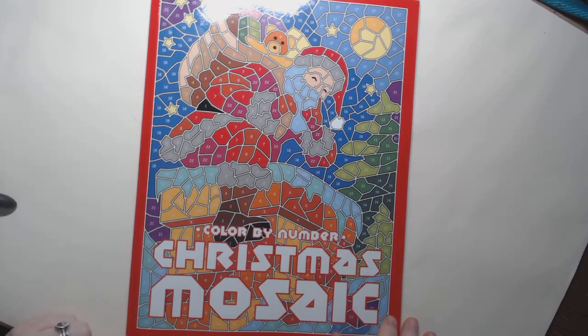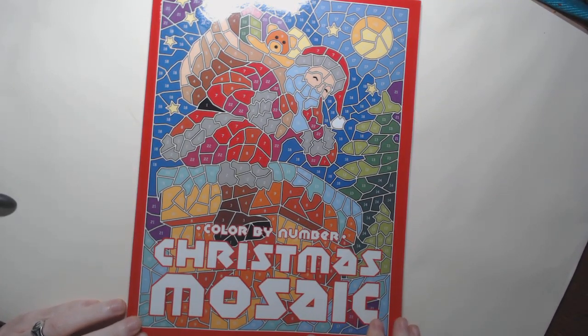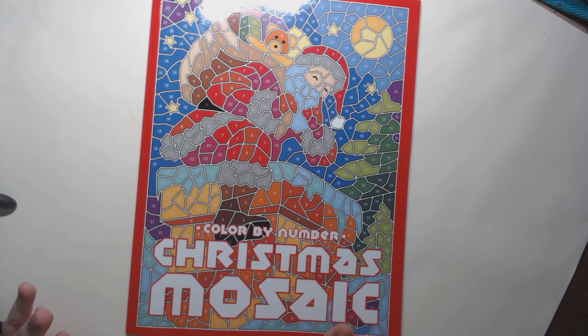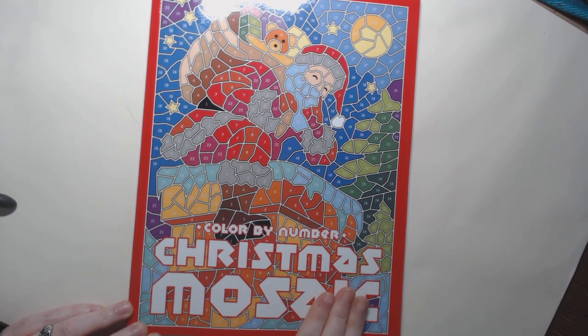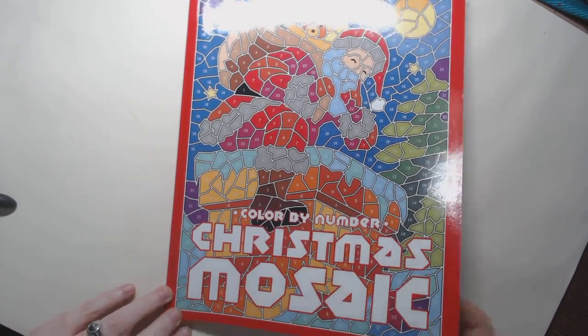Christmas in July always gets me, of course, thinking about Christmas. And in some cases, this is a good time of year to buy Christmas books because they might be marked down a little compared to what they would be during the actual season. So I have been a big fan of Sunlife Drawings color by number books, and their Christmas Mosaic book was one of the ones I didn't have, so I did pick that up.